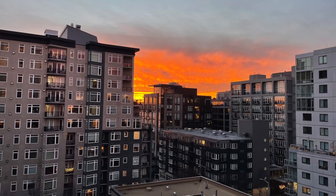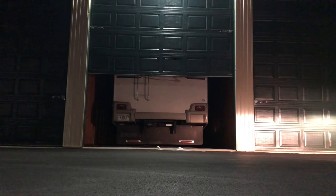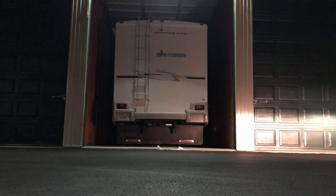Finding storage is always difficult for your RV, and especially when you live in a city, downtown. I live in an apartment, a great apartment in the Belltown area, which is right in downtown Seattle, and I knew there was not going to be a place for me to park the RV here. Right now, my RV is in Green Bay. I'm going to have to go back and pick that up fairly soon. So I'm trying to figure out where I'm going to store it when I get it here.